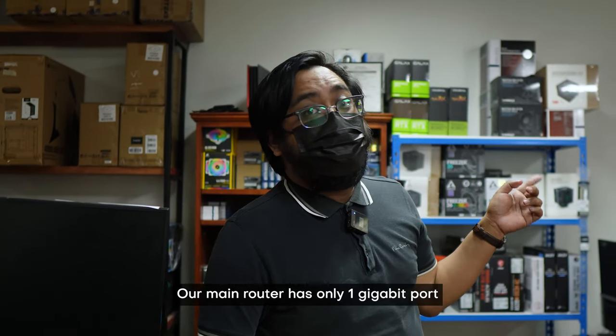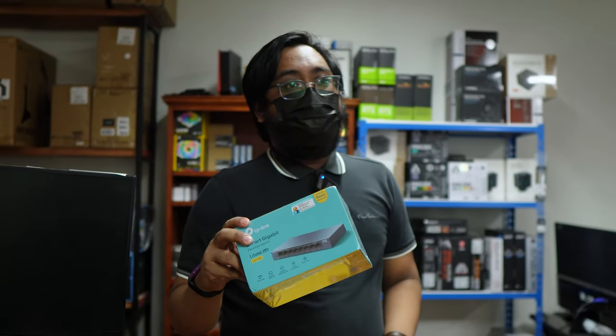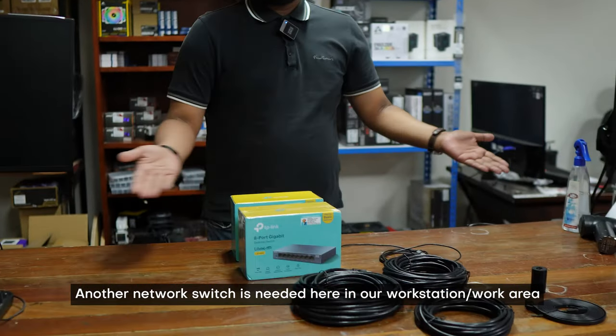Alright, so sa first upgrade, sa main router kasi namin, isa lang yung gigabit port. So we need a switch to expand the ports ng main router. That's why we got two of these. One is to be put beside the main router kasi ngayon, single lang yung gigabit port. Then, another one, dito sa aming workstation, work area.